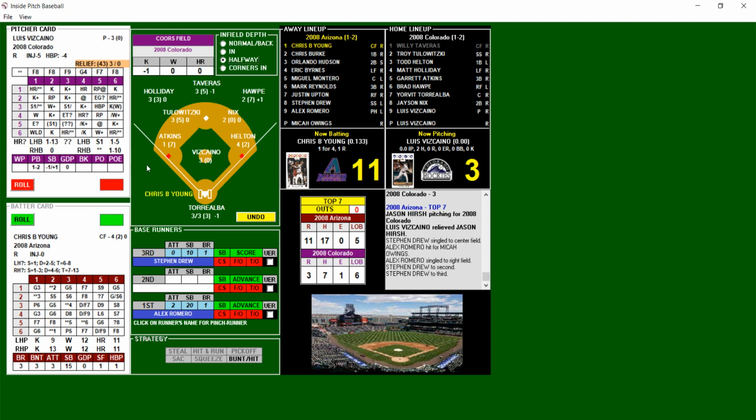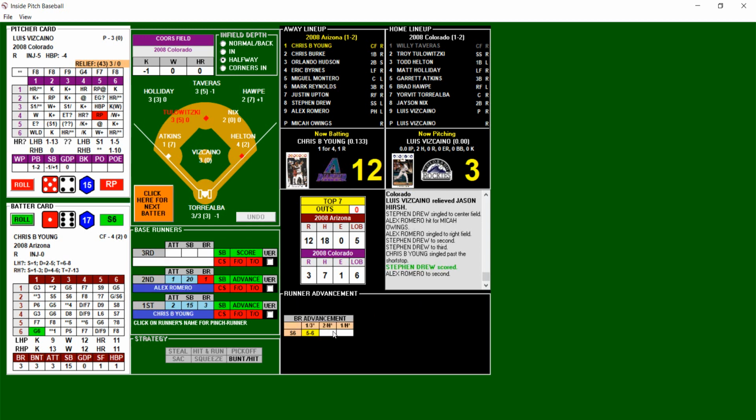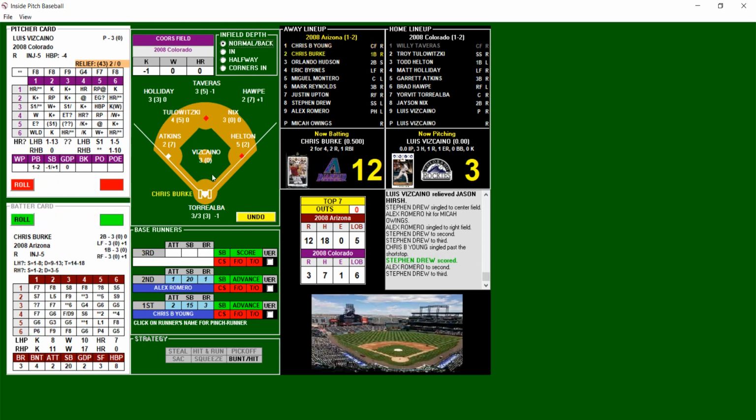And infield now at double play depth as we go to the top of the order. Here's Chris. Here's the pitch. And that's going to be 5-4. That's going to be a range play. 1-6. Ground ball to the shortstop. Range is a 1-3. That's a 5. And it gets by him, and he comes up, looks back, and Drew's already at home. And the Diamondbacks are up 12-3. So, Arizona with runners on first and second.